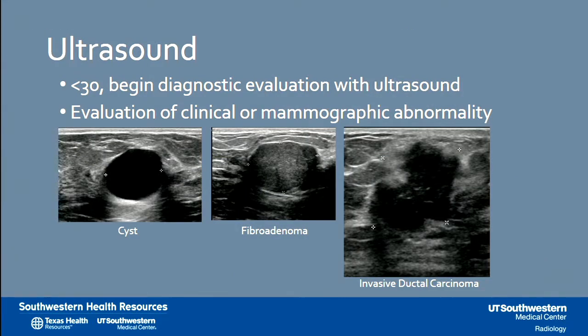When to order an ultrasound? If the patient is less than 30 years old, we always begin our diagnostic evaluation with an ultrasound. Over the age of 30, we typically incorporate that in our diagnostic evaluation of clinical and mammographic abnormalities. Here you can see a simple cyst versus the solid fibroadenoma, and sometimes we'll see these suspicious irregular masses, in this case an invasive ductal carcinoma.